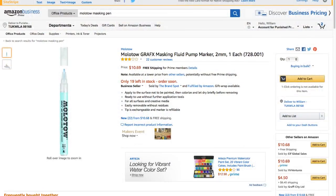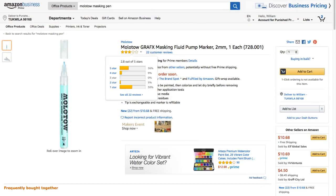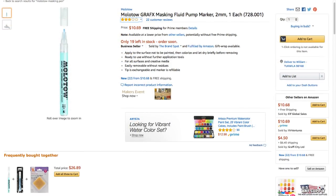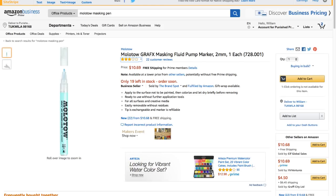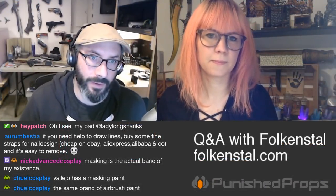All right, I found it on Amazon. The masking fluid pump marker, 2 millimeters wide. That's kind of cool. Wow. It's got only 3 out of 5 stars on Amazon, so it might not be the best thing ever. But if it's a thin straight line, I would just cut a really thin piece of masking tape. That's what I would do.